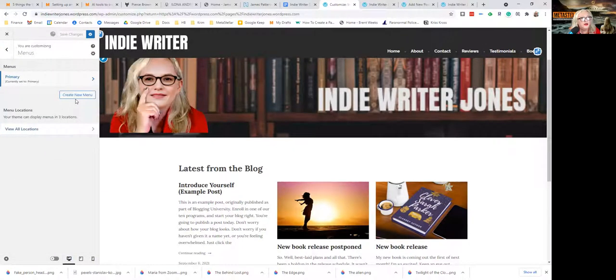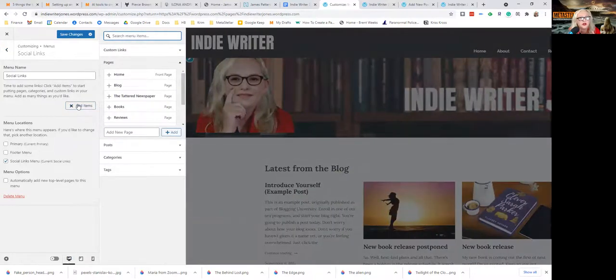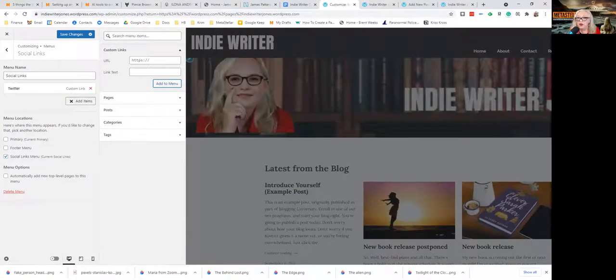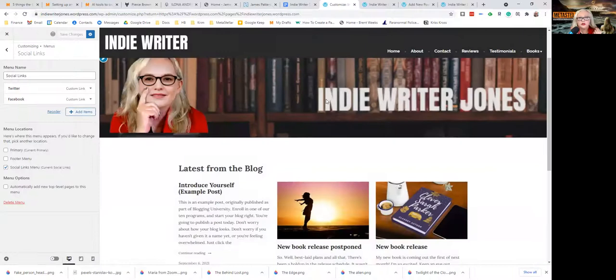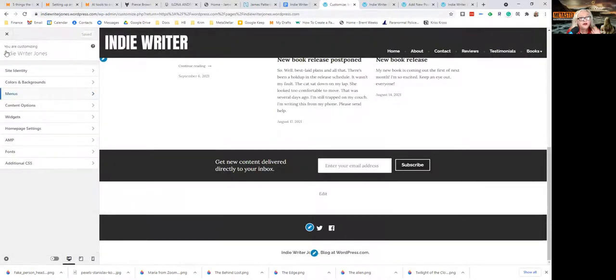And let's create a new menu, social links menu. Next, I'm going to add some items. It's going to be custom links. I'm going to add Twitter. Add to menu. And I'm going to add Facebook. And this is where you would actually add your stuff. Save changes. And it shows up here. All right. So we got our social links, we got our menus done.